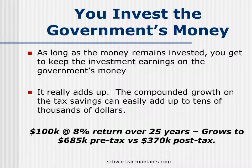For example, $100,000 invested and earning an average of 8% per year over 25 years will grow to be worth $685,000 within a tax-deferred account. What happens if you pay taxes each year at a 33% rate? Since your compounded return falls from 8% to 5.35%, this $100,000 investment will grow to just $370,000 over 25 years, assuming all the income and growth within the account is fully taxed each year. That's how powerful tax-deferred compounding can be.